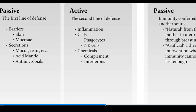The active component of innate immunity can be considered the second line of defense. When things get past the barriers that I just talked about, then we have several things that can help get rid of those infections. First, there's the inflammatory response, which to some degree kind of controls a lot of the other things that are going to happen, or makes them possible at least. Can help to clear away pathogens as they get into the system. There are cells that actively hunt down and destroy pathogens and also remove cellular debris and those sorts of things.